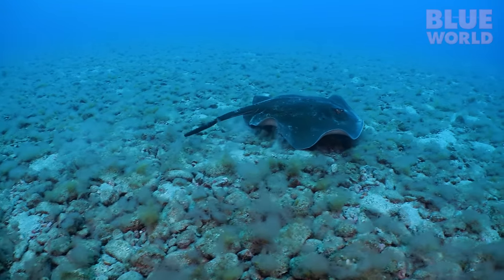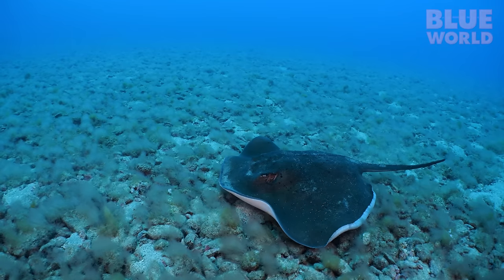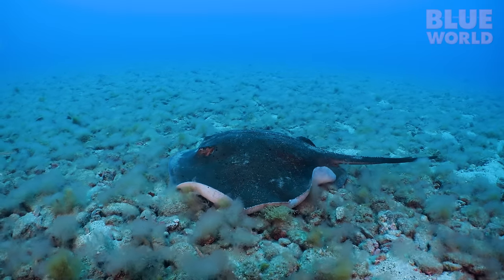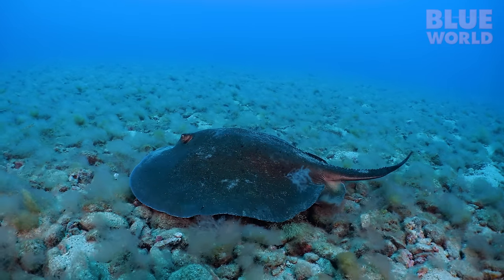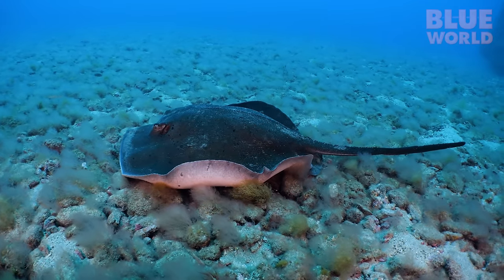As if out of nowhere, all of a sudden a stingray appears. She is hunting, using her keen electrosensory system. Like a living metal detector, the stingray has tiny pores on the underside of her head that can detect the faintest electrical current created by living things, even when they're buried a few inches in the sand.